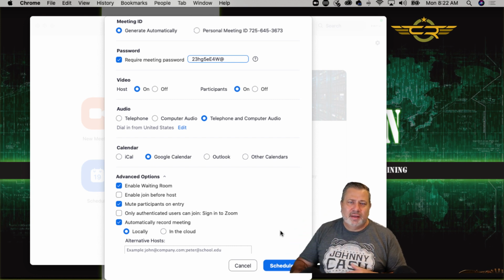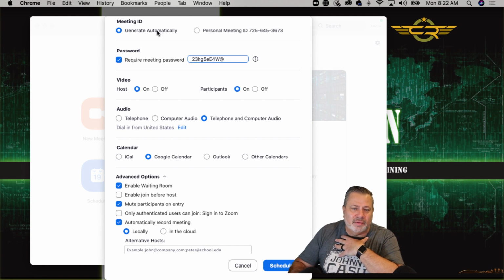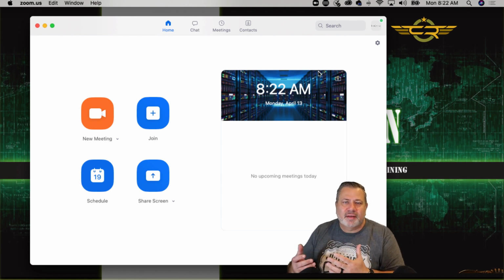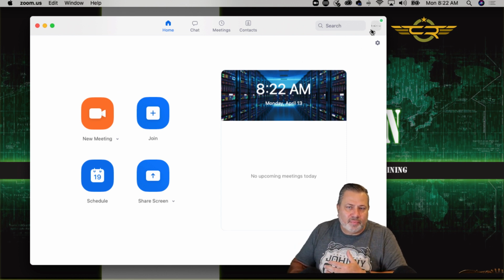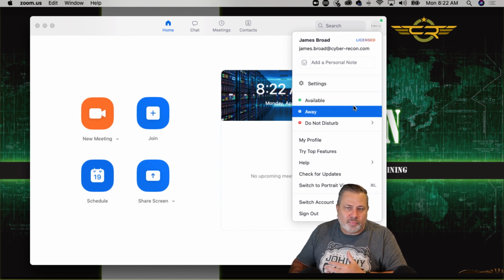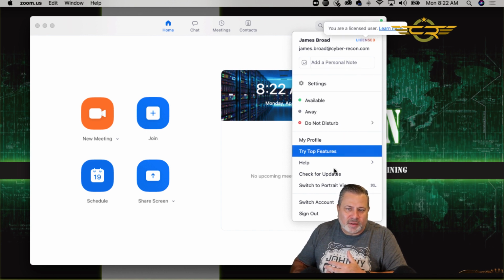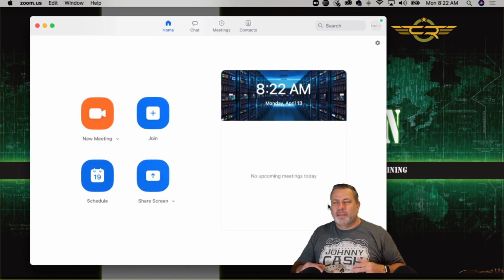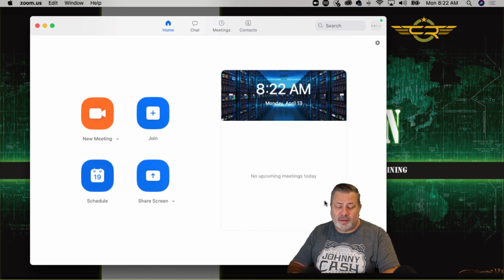All you have to do is click your profile at the top. If we were scheduling this, we'd hit schedule. I'm just going to cancel this. But you want to make sure that you're keeping your application up to date, right? So we go into your profile at the top right, check for updates, and just make sure you're up to date. If there's a new update, install it and get back to work, right?